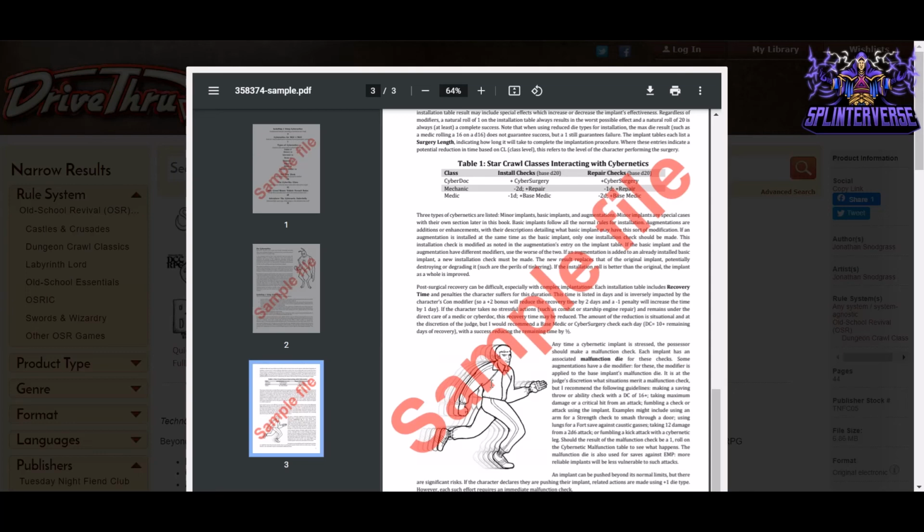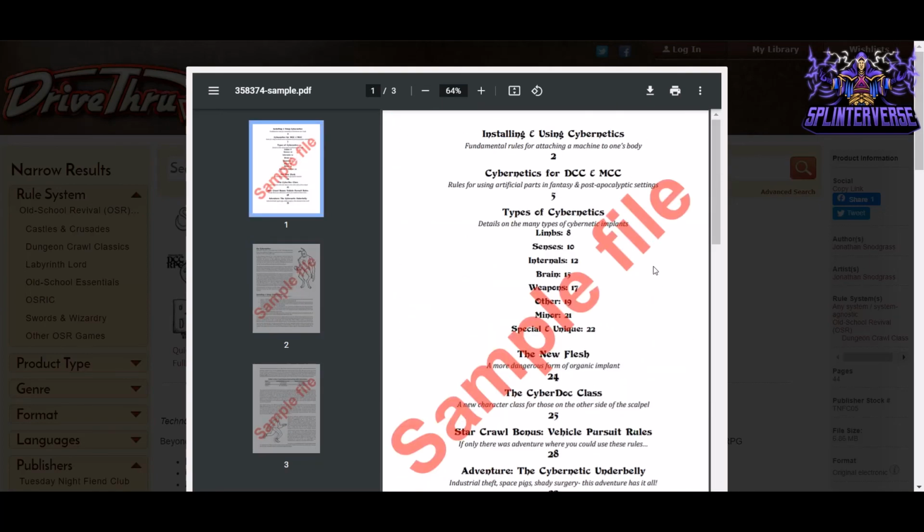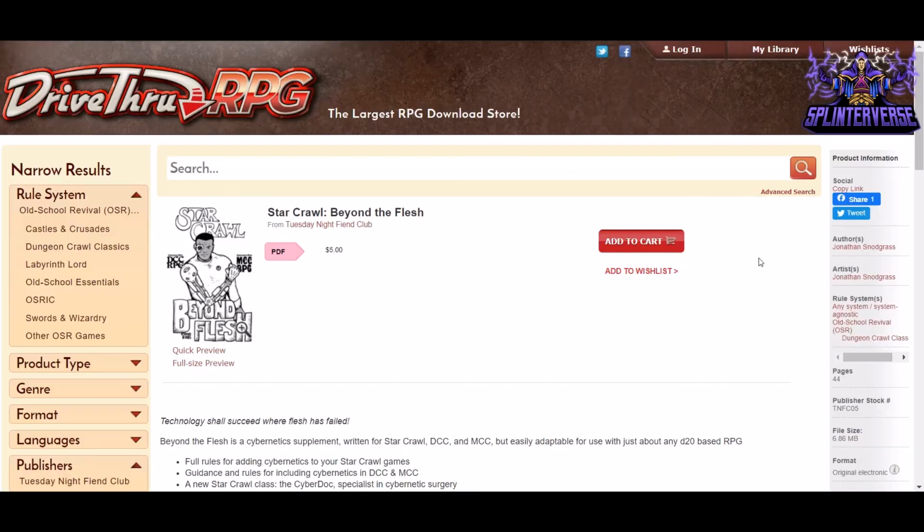I mean, even if you're doing one of those superhero games and you want to add like a cyborg character and, you know, introduce some flavor to that, this could work for you. But yeah, I have not seen anything on cybernetics since I've started this series, and much less 44 pages. So definitely a worthy option if you're interested in cybernetics in your game.